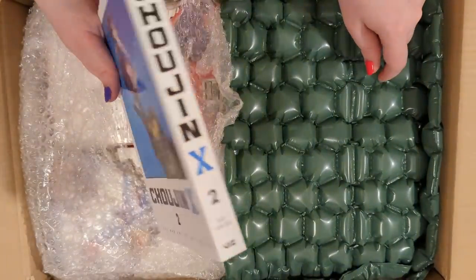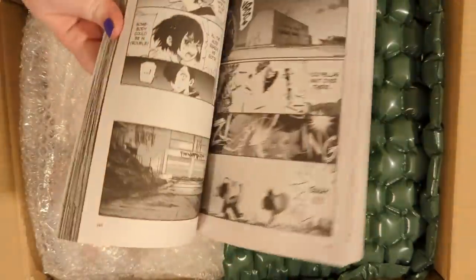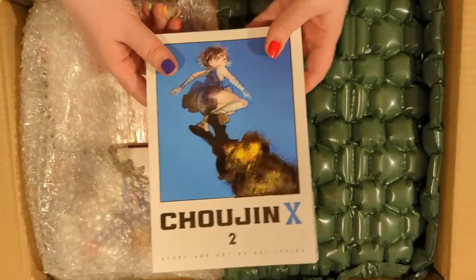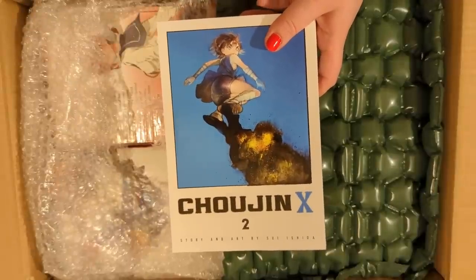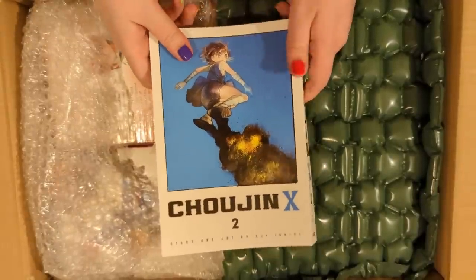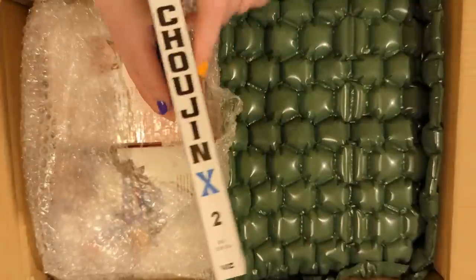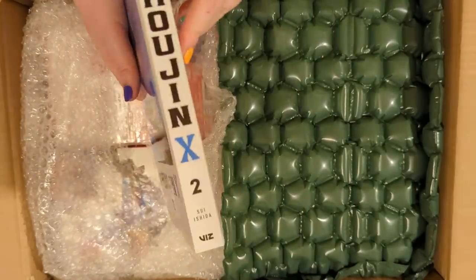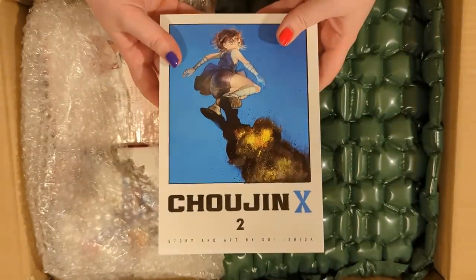Okay, next we have Chojin X 2? I'm not actually sure how you pronounce that. Still not read my volume 1. It is in my TBR stack. Is this the one that's the same artist as Tokyo Ghoul? I think there was a lot of hype for the volume 1 and then I feel like it drifted. I've not really heard much since volume 1 came out. I don't know what people thought about it. Was it okay? Did you enjoy it? Was it not okay? I like we've got colours. We've got a red, now we've got a blue. And I like we've got a colour for the X. That makes me very happy.